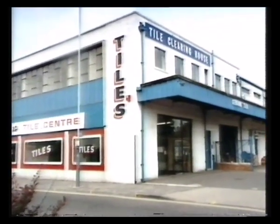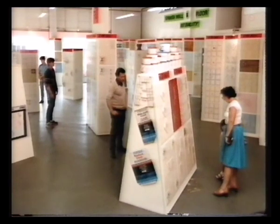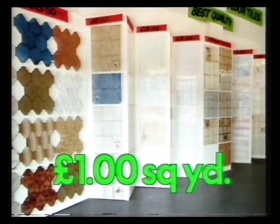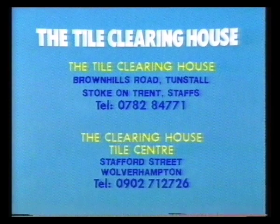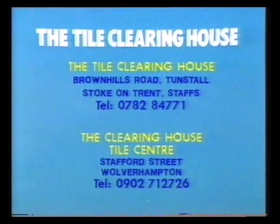The Tile Clearing House have one of the largest stocks of ceramic tiles in the UK, with prices from an unbelievable £1 per square yard. With over 500,000 square yards of tiles always in stock, there's no waiting. The Tile Clearing House, the ultimate in tile cash and carry, the ultimate in low prices. Branches at Tunstall, Stoke-on-Trent and Stafford Street, Wolverhampton.